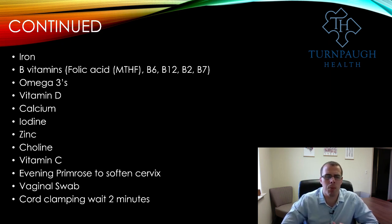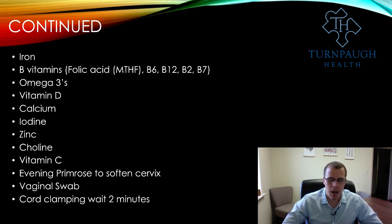Zinc is another really important aspect here, making sure we're consuming zinc, which helps with development of the immune function, development of the gut as well, solidifying and closing any intestinal permeability in the gut. Vitamin C is incredibly important here. Vitamin C has been shown to decrease premature placental rupture.